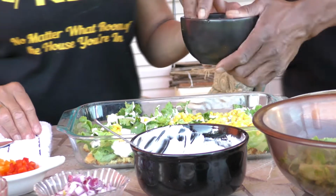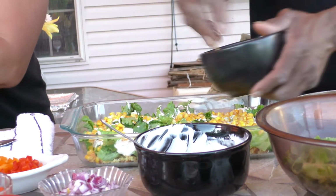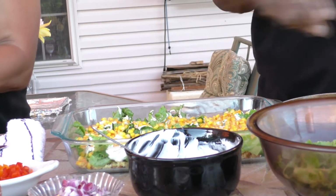You want to sprinkle some of that on there? I can do something over it. Yes, you can. But you won't tell me how to make it. Then layer some onions after your corn, honey.